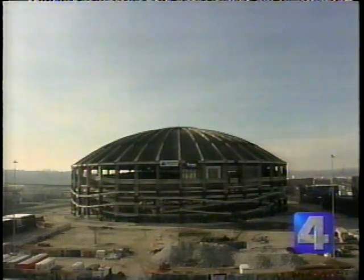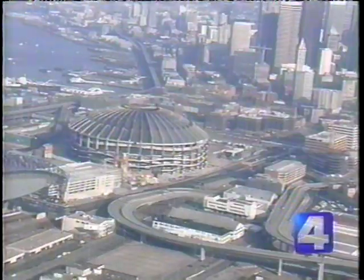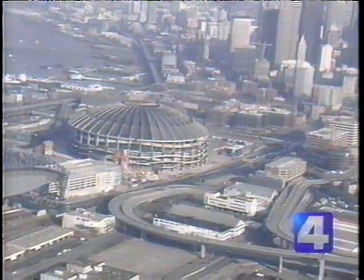Just to give you an idea of how much dust we're talking about, that dome weighs 110,000 tons. The roof alone is 8 square acres. And so it's going to take 4,400 pounds of explosives to bring it down. And when it does, standing a couple of blocks away, KOMO's Keith Eldridge is down at 2nd and Jackson.